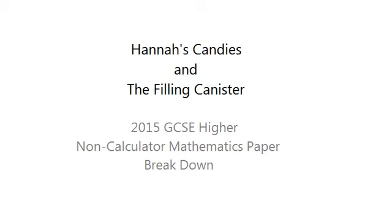Hi guys, I'm Jerry, and after the 2015 GCSE higher paper of the mathematics exam, there is a lot of discussion concerning two questions within it. One is about Hannah's candies, and the other is the filling canister. So I'm here to do a question breakdown on those two questions that have been considered impossible.